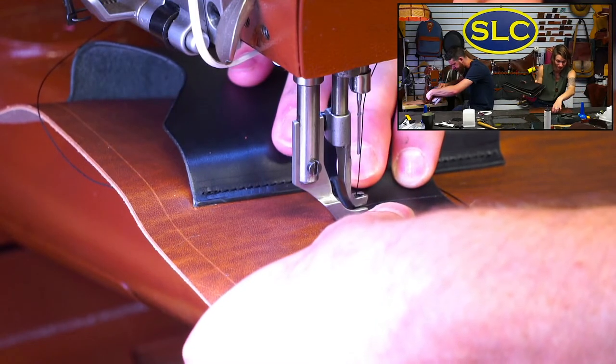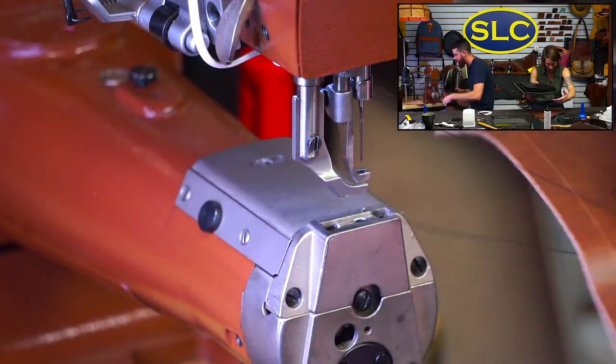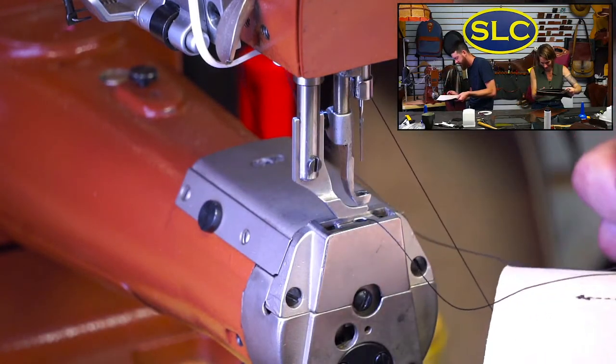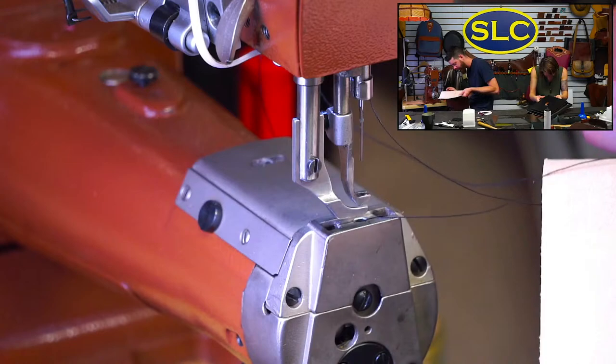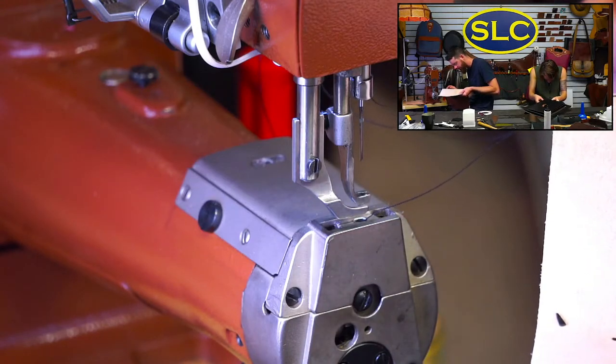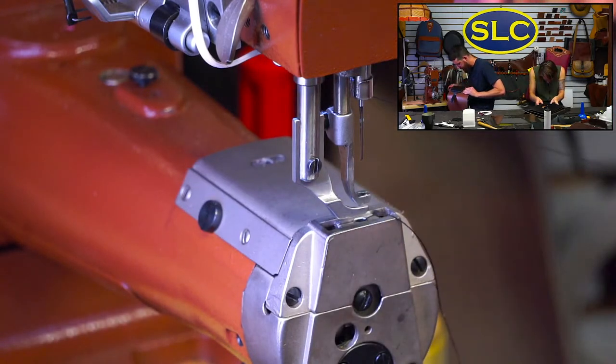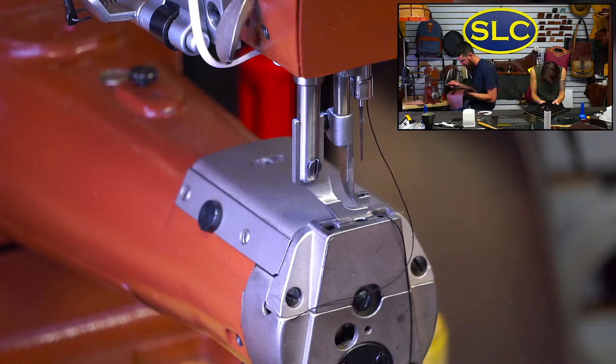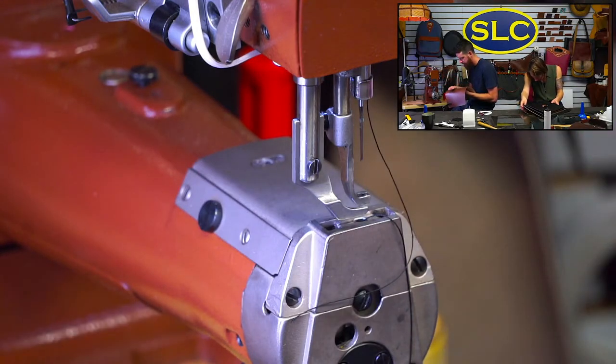Whoops. Don't say that. Yep. Nope. I didn't say anything. Cut to a different shot. Looks like I had the needle bent a little too far. Turns out that in all of these videos, we're going to break a needle. Right? How many needles does it take for this bag? So far, at least three.